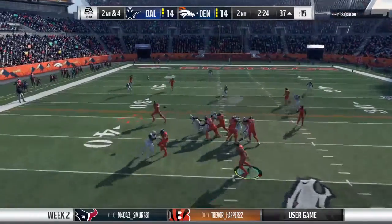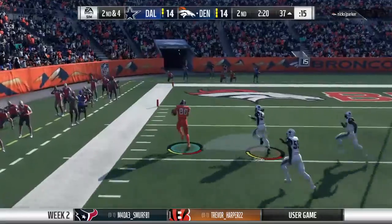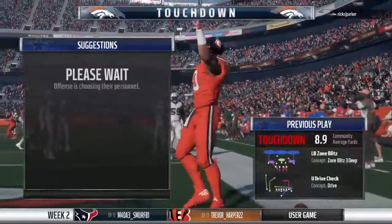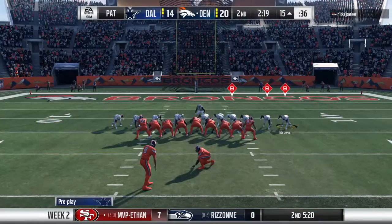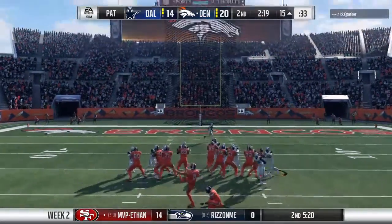Now they'll look to throw it with Lynch. That's caught left side by Jake Butt. And all the way home for a Broncos score. Jake Butt, his first NFL reception, goes for 6. And the Broncos have broken the tie.